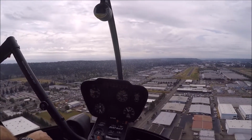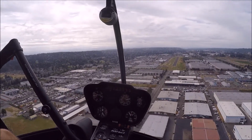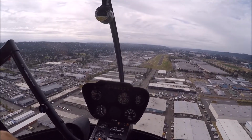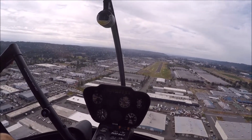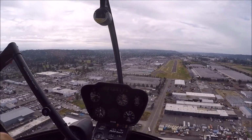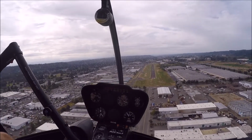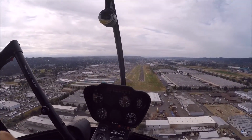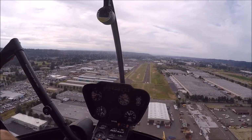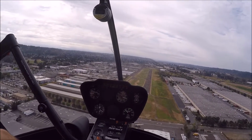Alright, so don't slow us down too much yet. We want to start slowing down once we hit field boundary. Yeah. So we're at the wires, that's 400 feet. Wonder how high those towers are. They're about 150, 175, maybe 200. I don't know if they're 200. I'd say probably about 150.